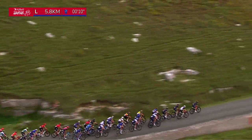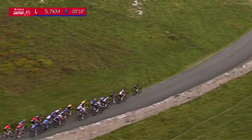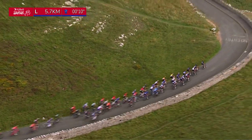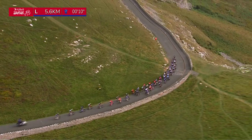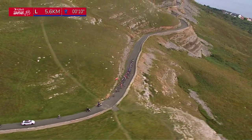Dan McClay sat just behind that Quick-Step rider there. Michael Woods just sat in front of him. Dan Martin still there as well, towards the front from Israel Start-Up Nation. That's the peloton. What remains of the peloton? It's not the full peloton at all.